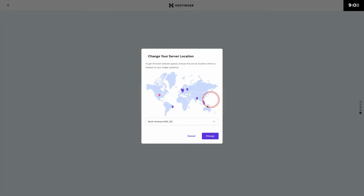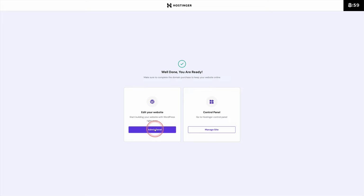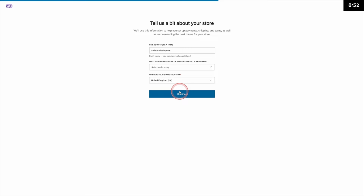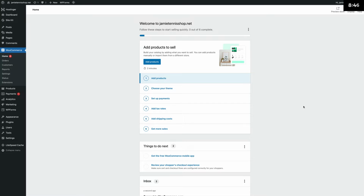At this point, you get to choose your data center. I'm going to choose UK. One of the things I really like about Hostinger is that they automatically install SSL for you. And there we go, within a few clicks, my base installation of WordPress is up and running and ready. Because I pre-selected WooCommerce, it's going to kick me straight into the WooCommerce wizard, so I've got a couple of questions to answer here. So everything is installed, let's design the site.